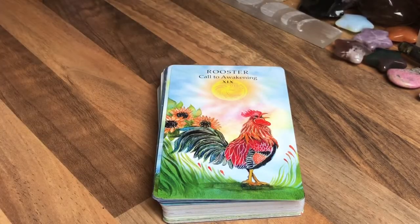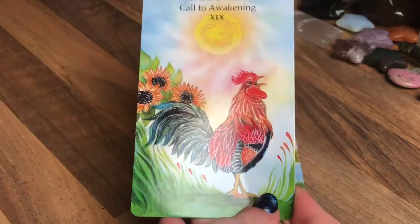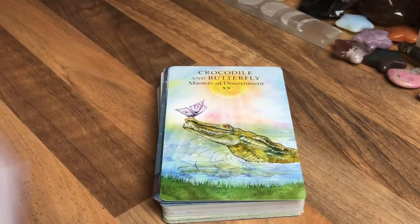So that's really good. The Sun is a rooster. That's pretty straightforward. Sun and rooster go very well together. Rise from the morning. Crocodile and Butterfly. This is the Judgement card.